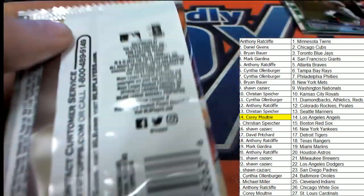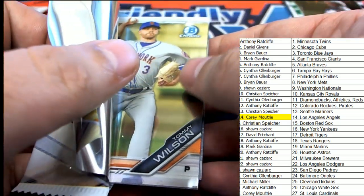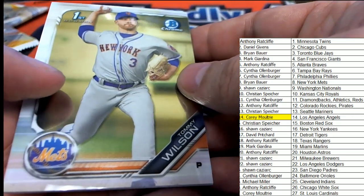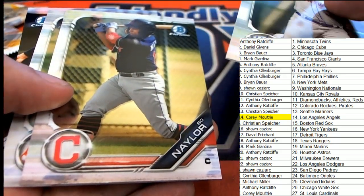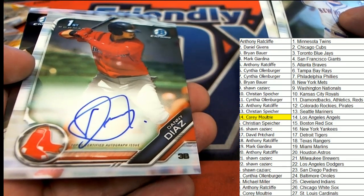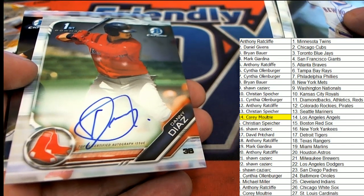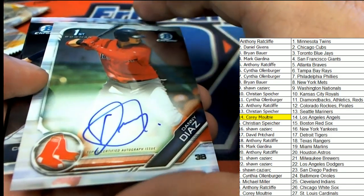And our final autograph must be in this pack right here. So let's hit something nice. Good luck, everyone, in Bowman Chrome Baseball. What's it going to be coming out of here for us? It is a Red Sox autograph. Ho! Nice one.